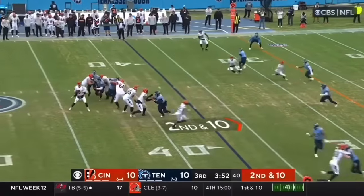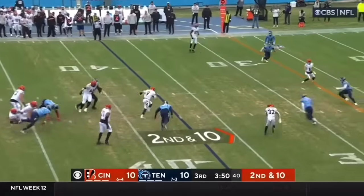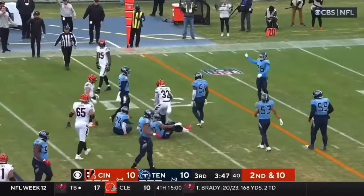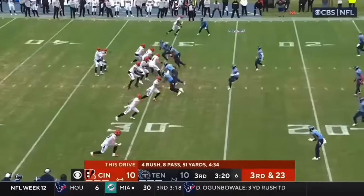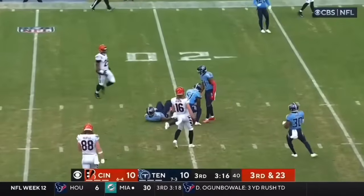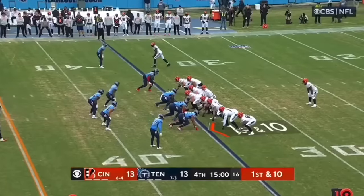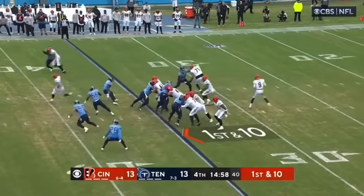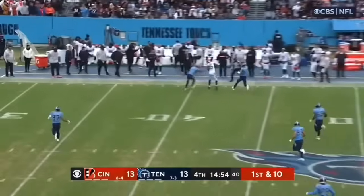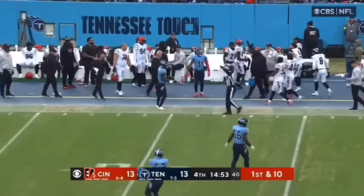2nd and 10. Burrow steps up, feels the pressure and runs with it. Slide and a flag. Burrow, sidearm toss underneath to Boyd. The AFC. Excellent battle here today. First down after that penalty. Burrow on time. T. Higgins.